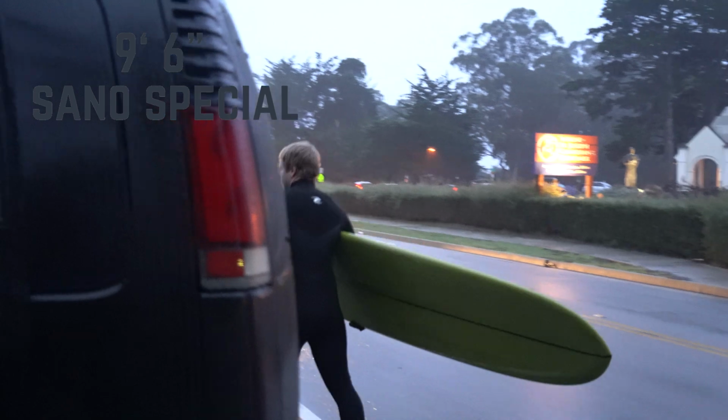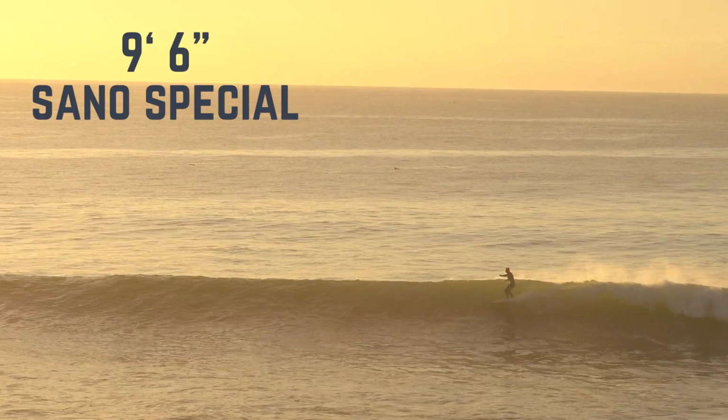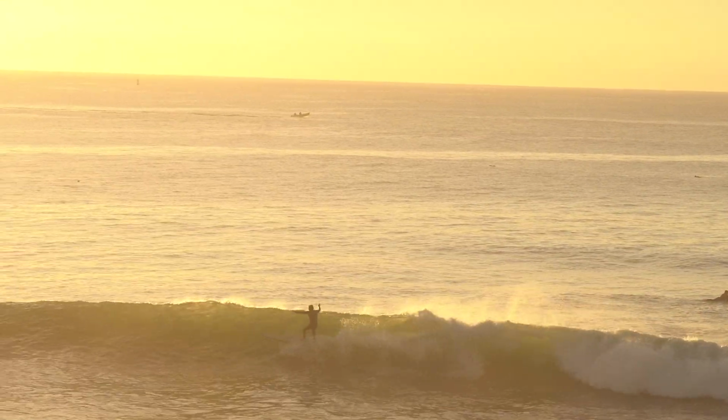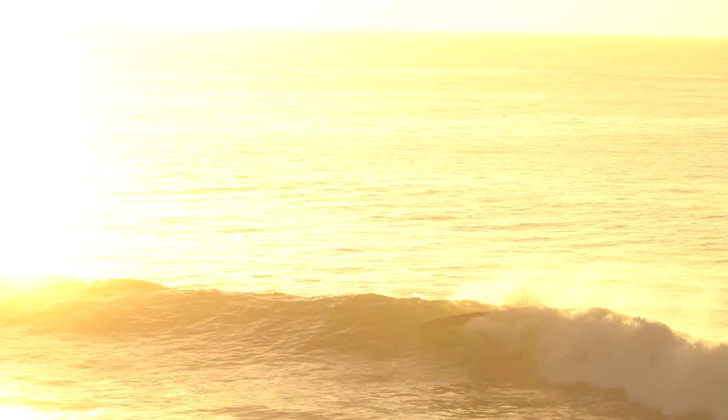The 9.6 Sano Special. This was Ben's first longboard from Almond. It's honestly a great all-around board. It can cruise down the line, catch little mushy waves, and nose ride like a champ. Ultimately, it was just not his style, and he rides the Lumberjack when he wants to longboard now.